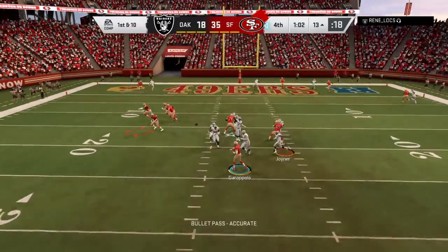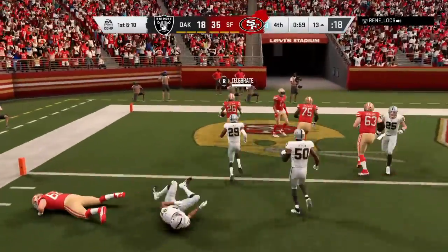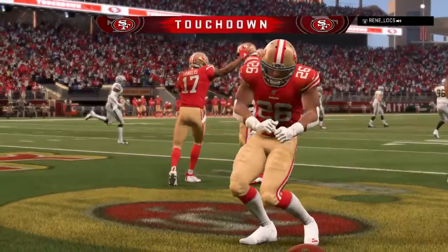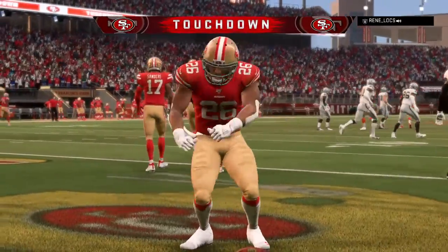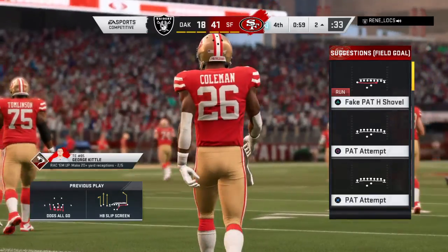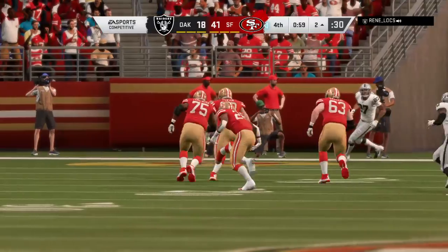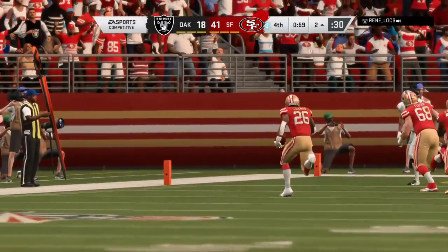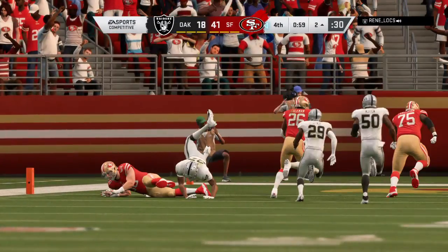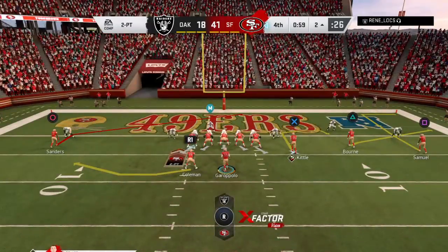Garoppolo looking to throw. On the screen, this is Coleman. And he's going to take it in. Touchdown, San Francisco. From 13 yards out. And the Niners are able to stretch their lead. And to me, that touchdown allows you to start grinning widely on your sideline. I think they pretty much locked this one away. Yeah, that's the clincher, the proverbial icing on the cake, if you will.